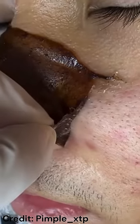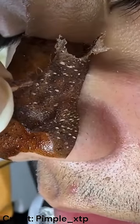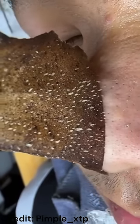Here is a groovy pore strip from Pimple XTP. I admit I don't know a lot about pore strips. I just know I love to watch them when they work well. This looks like a professional product instead of something like Biore. I imagine this works better.